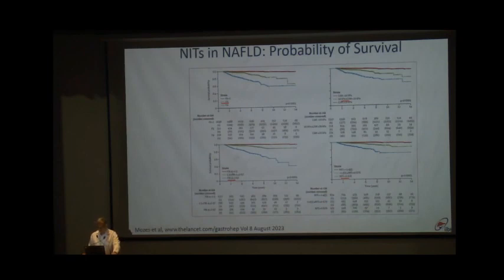Now let's look at Fib4. Fib4 about 2.67 actually also gives you similar data, although F3, F4, the divide is wide. Let's take the liver stiffness, and you have a patient whom you have seen in 2010. He had a stiffness of about 19 or 20. Over 10 years, this patient is likely to go this way, and if the LSM was about 20, liver stiffness measurement, his journey is same. Now this and the liver biopsy are almost parallel.